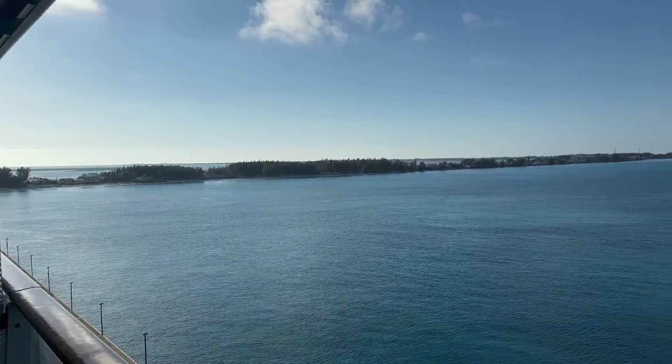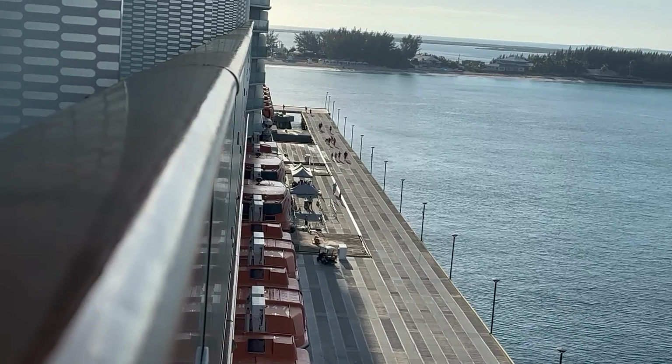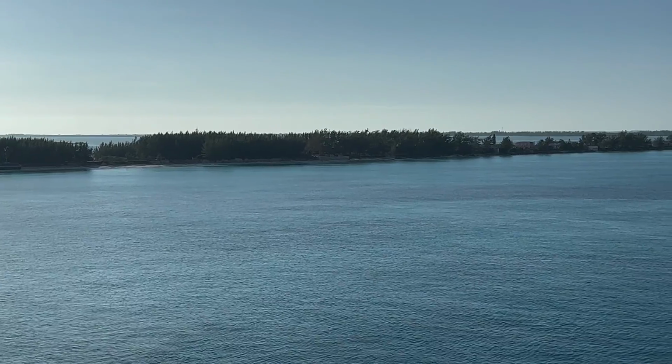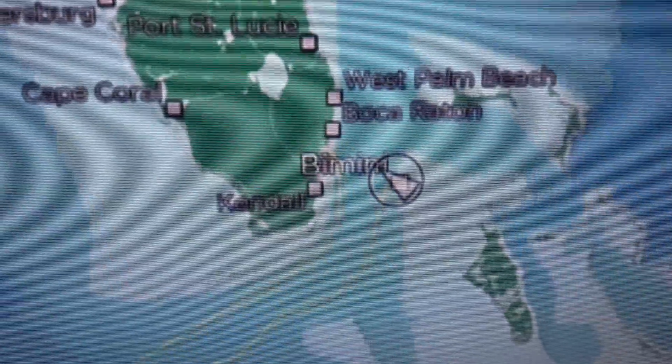Here we are looking at the Bailey Town part of North Bimini. Welcome to Bimini. That's the path we'll be taking once we disembark from the ship. It looks like a beautiful day today. Back on the TV, I'm verifying that we're stationary at Bimini.